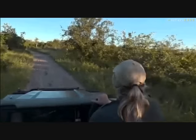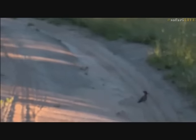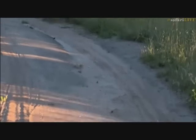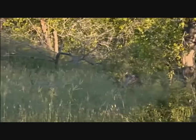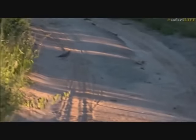Oh, another one. Nope, land. Land, hoopoo. Actually, two new birds. We have got a laughing dove on the left, and then that's an African hoopoo that has just taken off. It doesn't matter. We got it. Let's have a look at the laughing dove just down on the road. There we go.